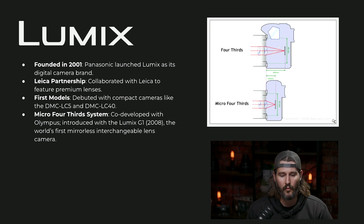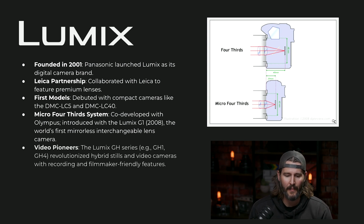They did work with Olympus on the Micro Four Thirds system, which is based off of the 4/3 system, but micro meaning there's no mirror. It's smaller, more compact, there's no mirror, so it's fully electronic. And this was kind of launched Micro Four Thirds with the LUMIX G1. We're going to be talking a lot about the GH1, but the G1 was first in 2008 as the world's first mirrorless interchangeable lens camera.